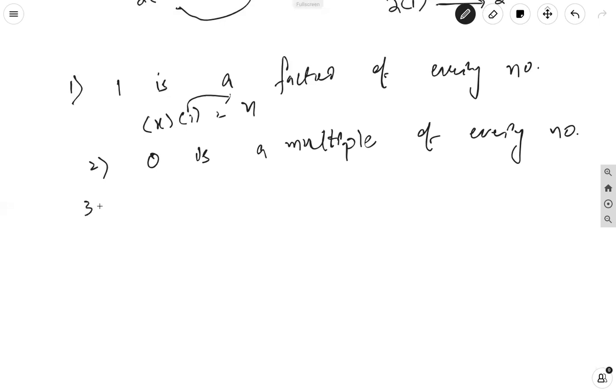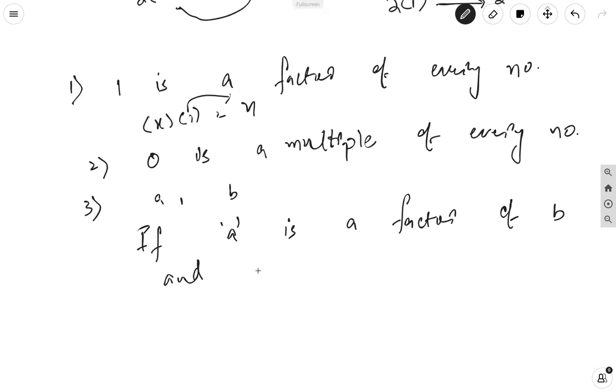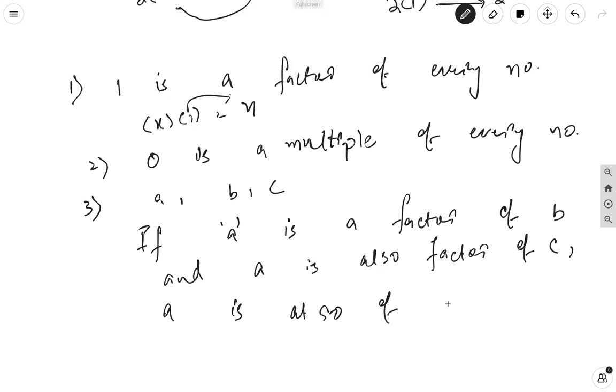Okay. The third property is very interesting. Let's suppose we have a and b, two integers, and a is a factor of b, and a is also a factor of, let's consider, c as well. This means a is also a factor of b plus c. The condition is if a is a factor of b and a is also a factor of c, then a must also be a factor of b plus c.